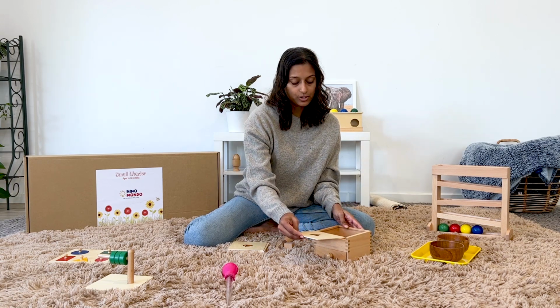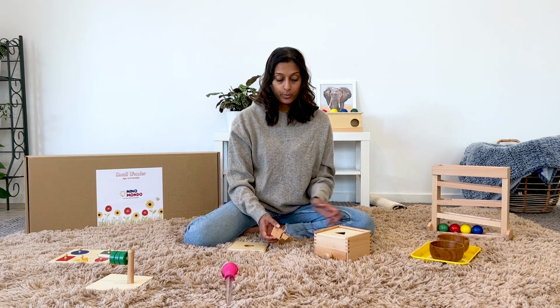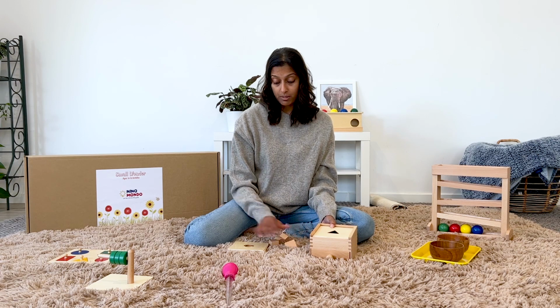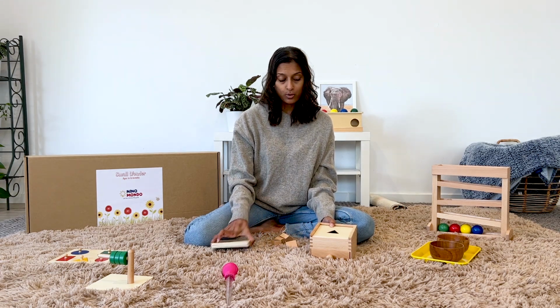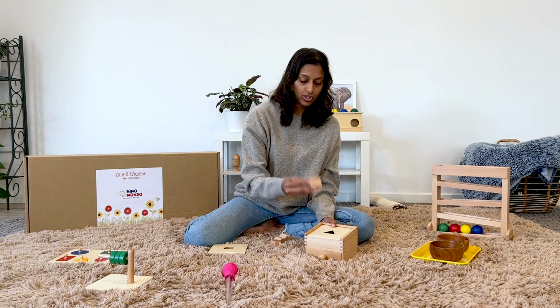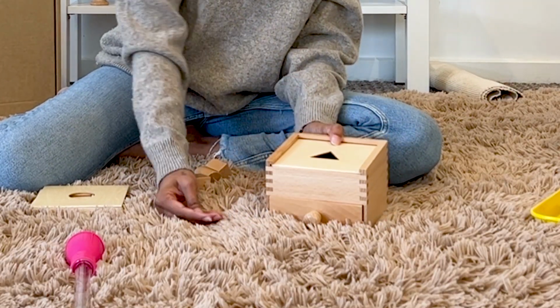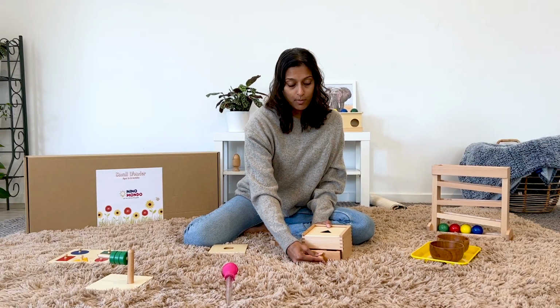and your child has to figure out how to put the shape. We recommend that they start with one shape at a time, so do not bring this out till the time your child has mastered one shape. So your child has to take the shape, figure out where it is, and then put it in. It's not going to come out on its own.